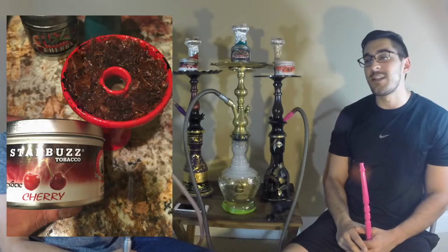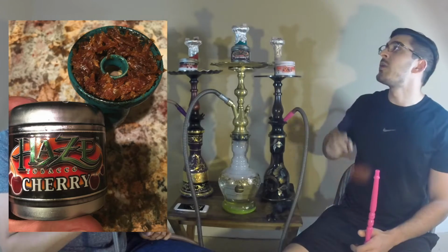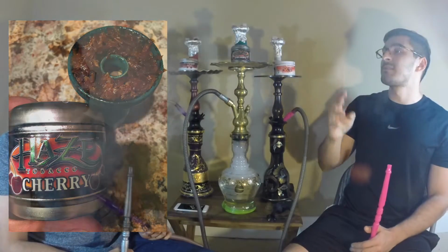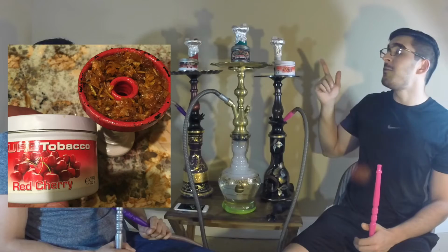We're doing a head-to-head comparison of 3 different cherries from modern tobacco brands that we all know. On the far right, or maybe your left depending on how this shows up, we have a Regal Prince with a Starbuzz cherry on the Goodfella bowl with 3 titanium flats. In the middle, we have the beautiful Chica Hookah with the Bambino bowl with Haze cherry, also running 3 titanium flats. And on this far side, we have another Regal Prince with Pure Tobacco Red Cherry in the 80 feet bowl, and we only have 2 titanium flats on these.